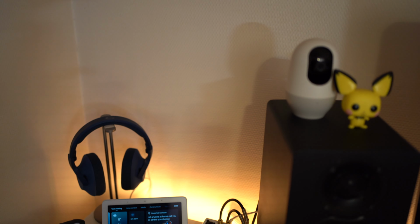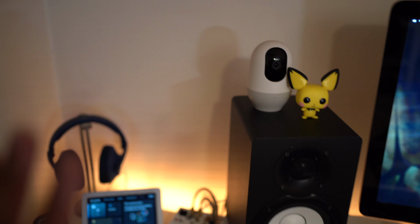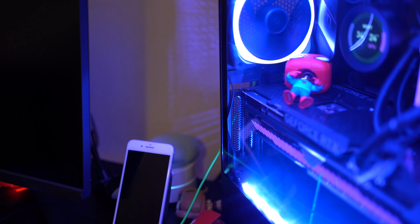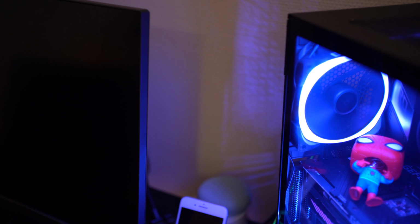And on top here, I do have one of the cameras I'm going to show you, but I'm not going to show you all the other ones. But of course, on the gaming PC side, I do have another Google Wi-Fi router behind the back, which you can see there, as well as another Home Mini. I think this is a Nest one, so that's really nice. So yeah, those were some of the stuff, but I actually have a lot more.